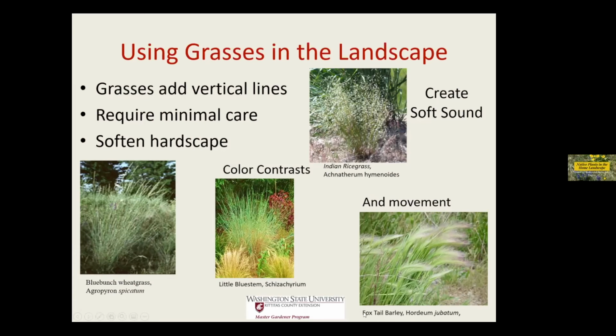And your foxtail barley is very, very common throughout the eastern side of the Cascades. It's pretty much indigenous to all of western North America. And the blue stem, it's used a lot in erosion control.